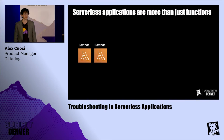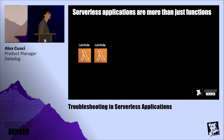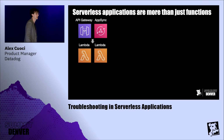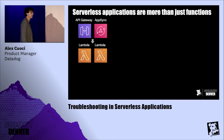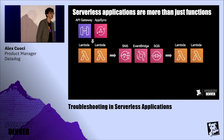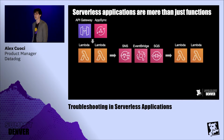But as you might know, serverless applications are more than just functions and require more than just Lambda, unless your use case is scheduling cron jobs. You're going to need more than just Lambda functions in order to do more complex workflows that can help your customers. First, if you want to connect your Lambda functions to the web, you're going to need these fully managed API technologies like API Gateway and AppSync. If you want to do some sort of asynchronous processing or some batch processing in your Lambda functions, you're going to need to split up that logic a little bit and link them with some event streaming systems like SNS, EventBridge, and SQS, or even Kinesis, which will stream messages from one Lambda to another and scale alongside.